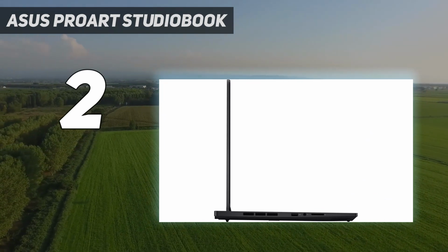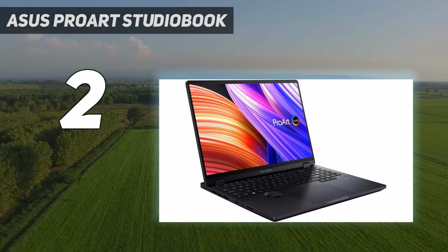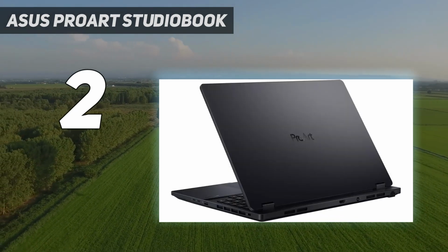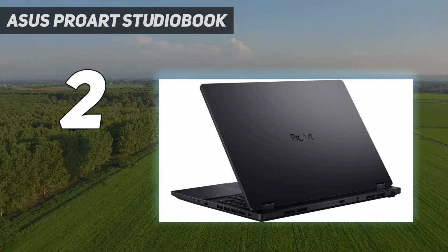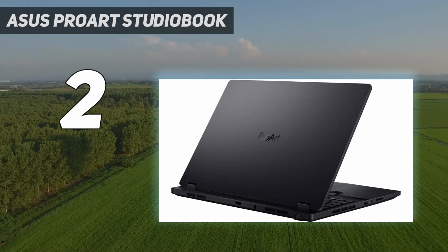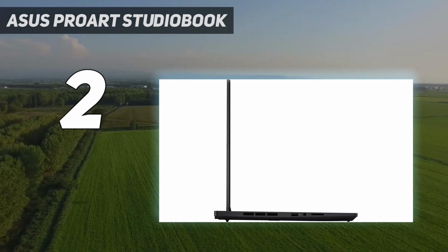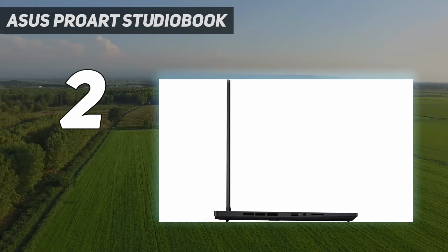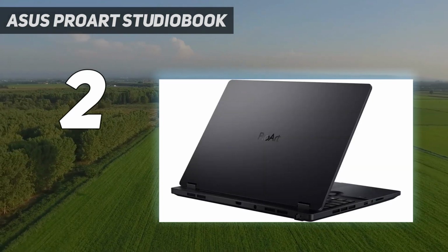Plus, there's a built-in dial that sits above the trackpad, and this can be customized and change its role depending on which app you're running. You can use it to scrub through a timeline, for example, or tweak brush sizes in your image editor of choice. With all that going for it, the ProArt Studiobook OLED is the laptop to go for if you're not a fan of Apple's MacBooks. And maybe even if you are.